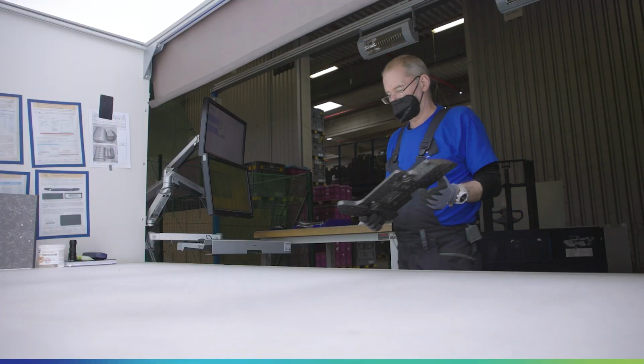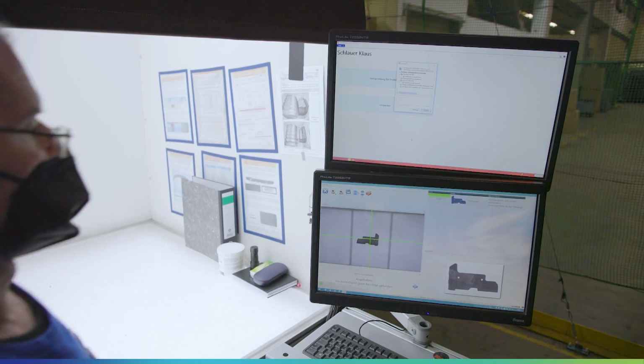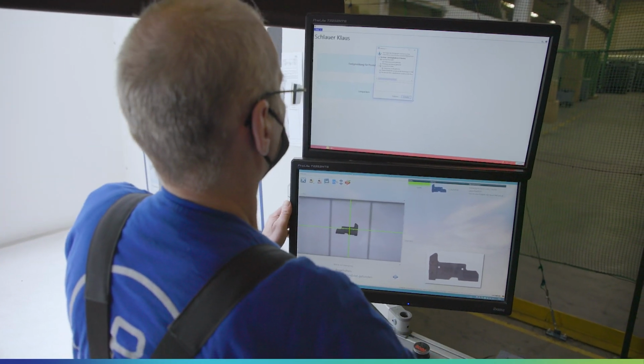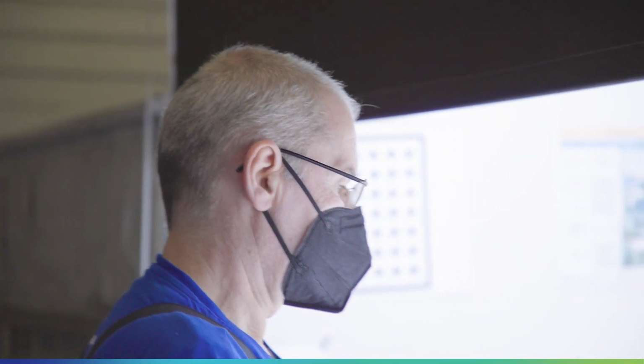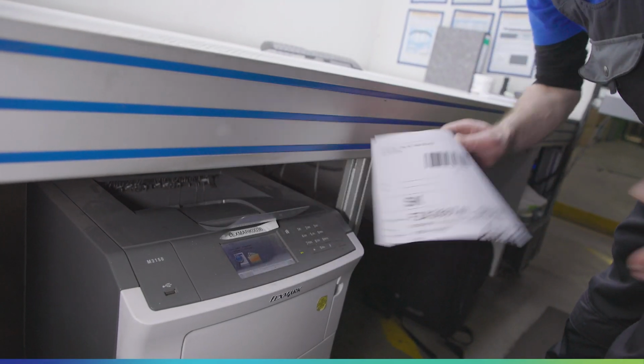These checks were previously done by hand, resulting in many errors. This is surely why Klaus was purchased in the first place. And yes, the process is definitely much faster and more reliable now. The error rate dropped significantly. That's a big relief.